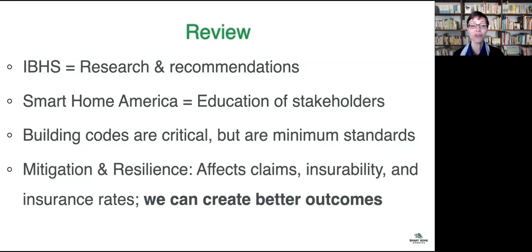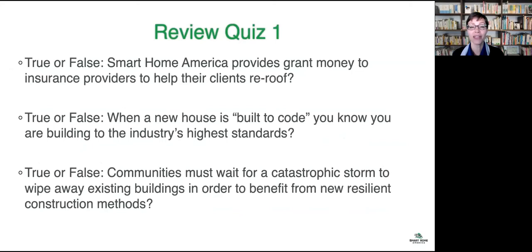Mitigation and resilience. Those two things together affect claims, they affect insurability and your insurance rate. We can create better outcomes by putting mitigation in the front and creating more resilient communities. So we're going to have a little review quiz, and Jasmine, I hope that poll is there for you. Yay, okay, awesome. Thank you. This was one of the technical problems I was having this morning.